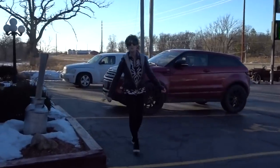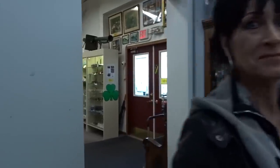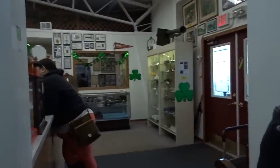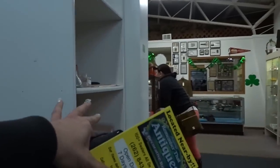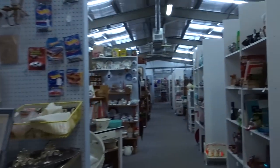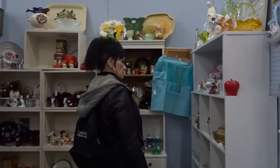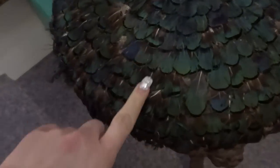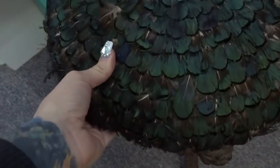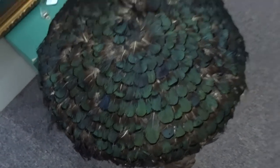That's not the front door. What? All right, so there is the marvelous front door. They have the main lobby here. They have a whole area up front, but we're actually going to tour the back of the store first. Yes, we are. And wow, what is this? That is just kind of strange. It's feathers. Yeah, I know. It's kind of strange for sure.